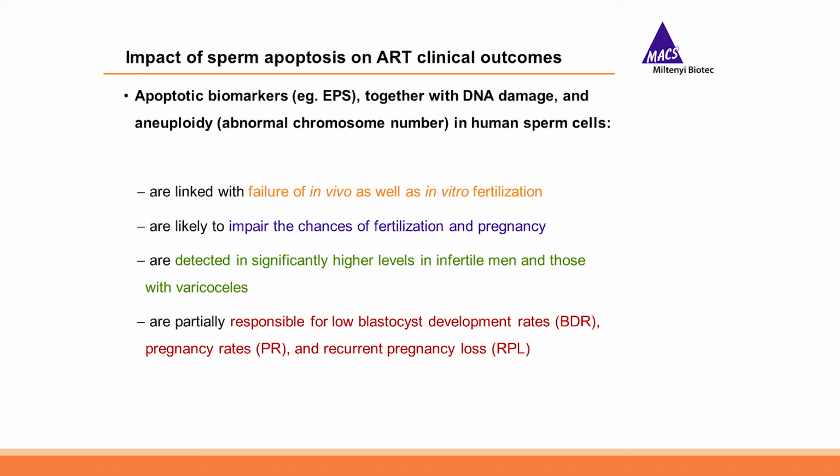And these 4 apoptotic biomarkers, for example, the externalized phosphatidylserine together with DNA damage and aneuploidy, which is the abnormal chromosomal number in human sperm cells, are linked with failure of both in vivo and in vitro fertilization. They're most likely to impair the chances of fertilization and pregnancy, and are definitely detected in significantly higher levels in infertile men and those with varicocele, for example. And last but not least, they are partially responsible for low blastocyst development rates, pregnancy rates, and recurrent pregnancy loss.